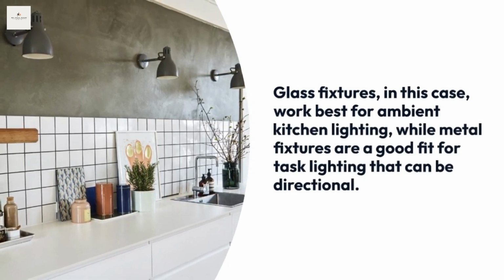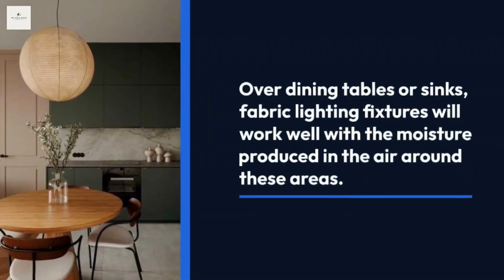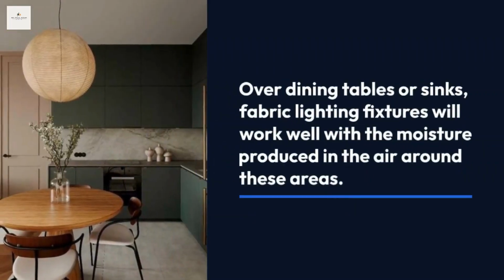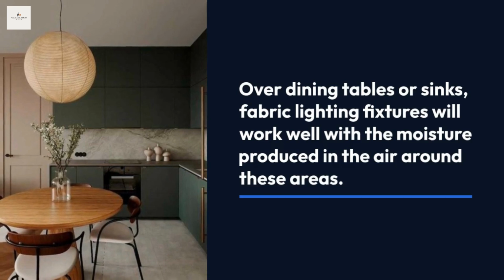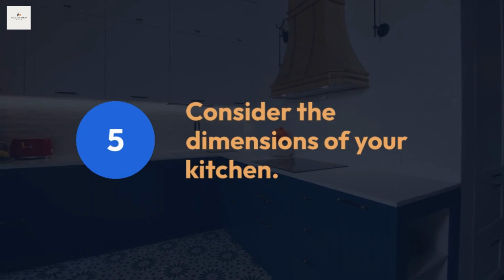Glass fixtures, in this case, work best for ambient kitchen lighting, while metal fixtures are a good fit for task lighting that can be directional. Over dining tables or sinks, fabric lighting fixtures will work well with the moisture produced in the air around these areas.